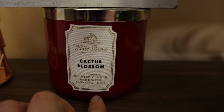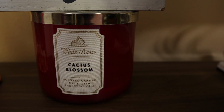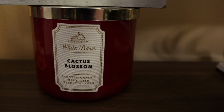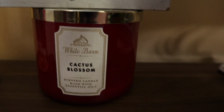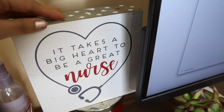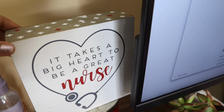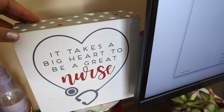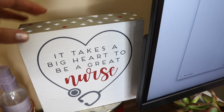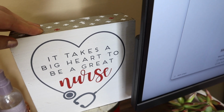We have one of my favorite candles from Bath & Body Works, Cactus Blossom. I love that candle and I'm almost at the very end of it, but I kind of use it as a stand for this. I love this little quote that I have next to my desk, and I like looking at it every day. It just reminds me of how I've graduated recently and how I'm getting ready to start as a new grad nurse. Just love having this here.